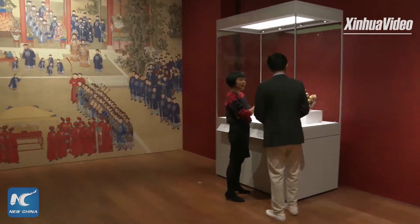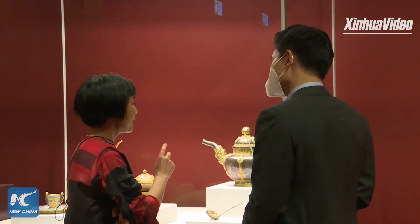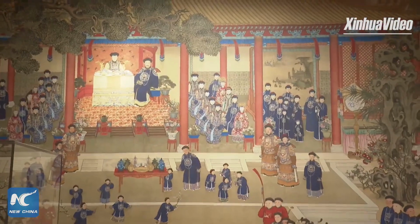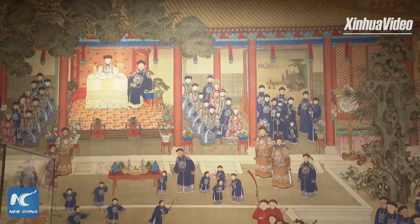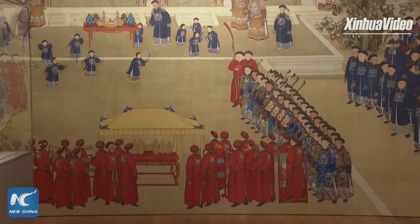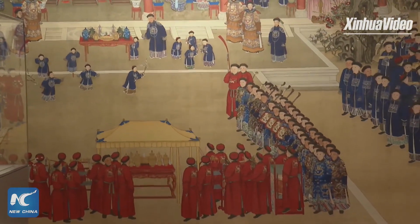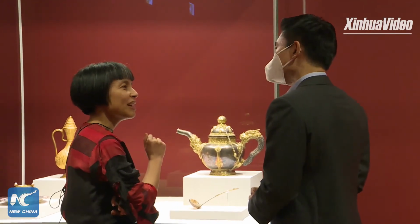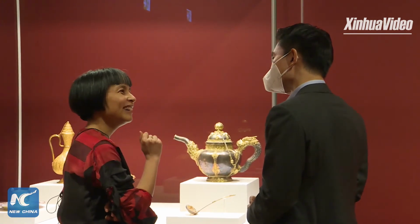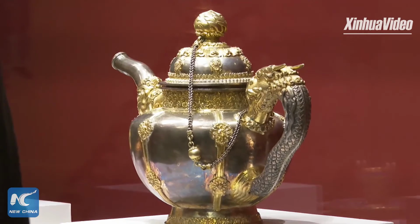And this is the pot to contain Qing court milk tea. If you love Hong Kong culture, you must love Hong Kong style milk tea, right? At the Qing court, they also made milk tea. But the difference between Hong Kong milk tea and Qing court milk tea is that the Qing court tea is salty, but still with cow milk, not horse milk, not goat milk. It's cow milk. So it's pretty close, but it's salty.